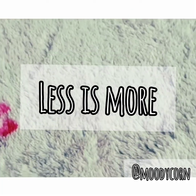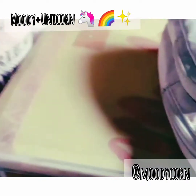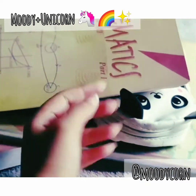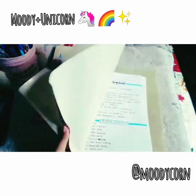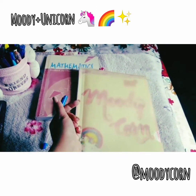Tip number 5. Less is more. Never fill up your desk or study space with so many supplies or books, because our mind gets tangled up when we think we have so much to do. Just try keeping a lesser amount of stuff to avoid procrastination. Always keep one thing in your mind, that you just need very few things on your desk, so that you will stay productive.